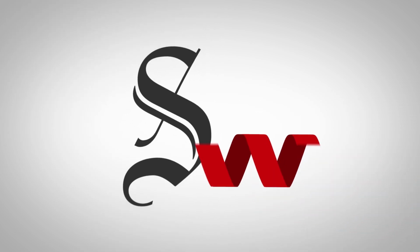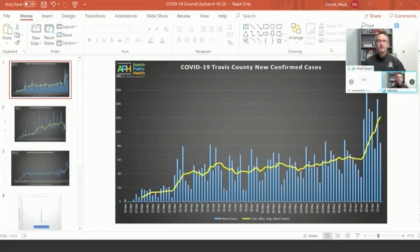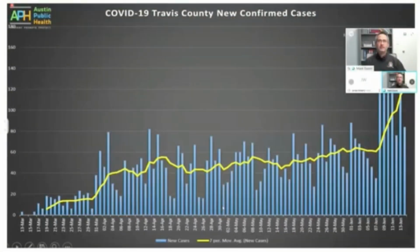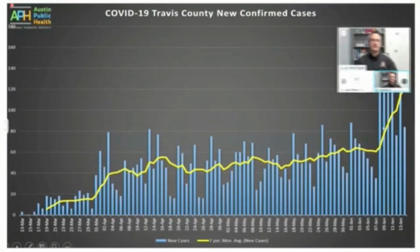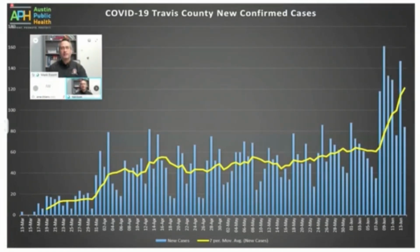I want to provide some updates regarding our data that pertains to COVID-19. The first slide I'm going to show you is our new confirmed cases. And again, you can see this hockey stick appearance that has formed on the right side of your screen. This represents a substantial increase in our number of cases that have been reported over the past week or so.